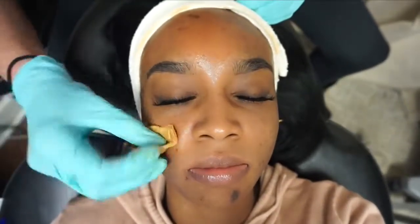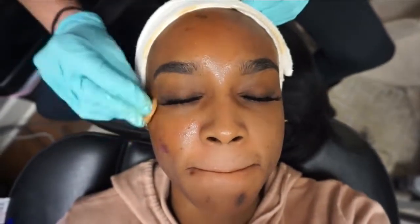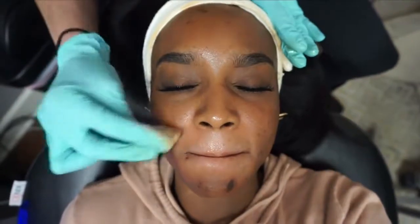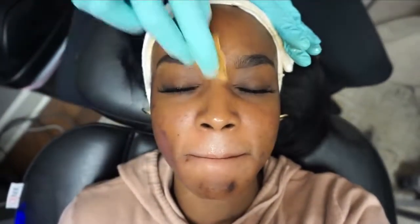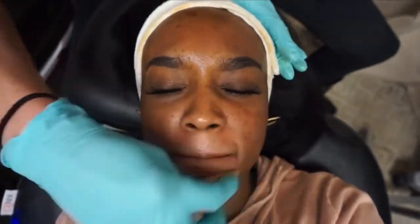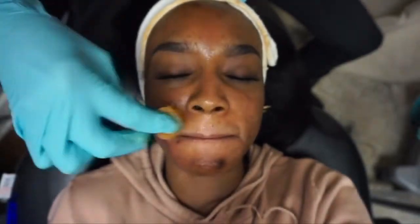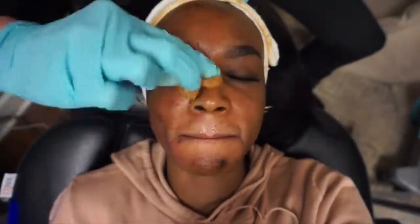So again, I'm going to start my first pass of the peel. Usually I feel burning in the first like 15 seconds and then usually it's pretty numb right after that. The VI Peel to me is very painless. The process itself doesn't sting or burn at all on my face. And I've had TCA peels and those hurt, but these really do not hurt my face at all. Again, I'm looking for any frosting, making sure we're not going too deep. Going under your nose. I think this smells good.